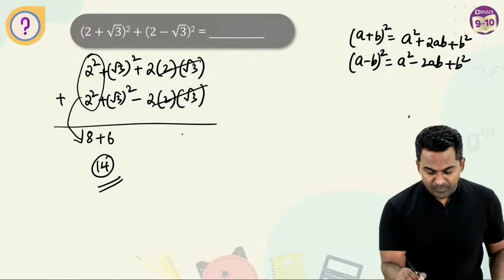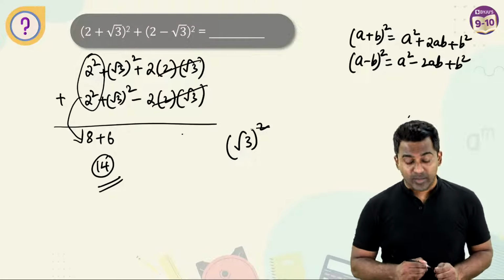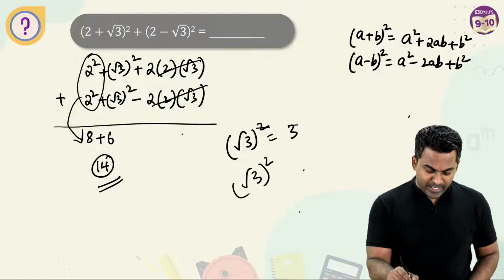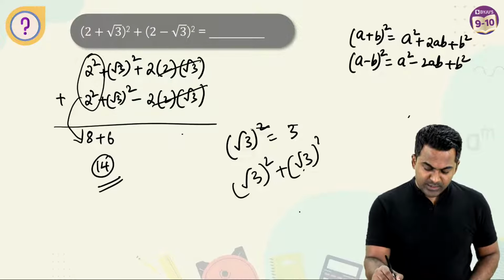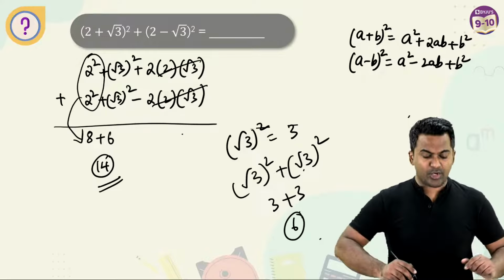6, how did 6 come? Okay, root 3 square is how much? Root 3 square is going to be 3, right? So root 3 square plus root 3 square, how much is this going to be? This is going to be 3 plus 3. And this is how you're getting a 6.